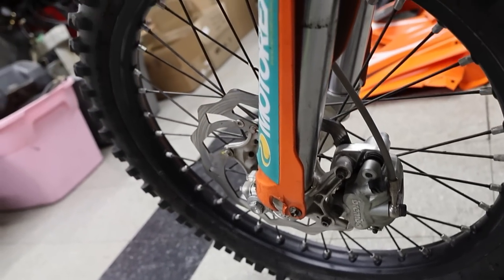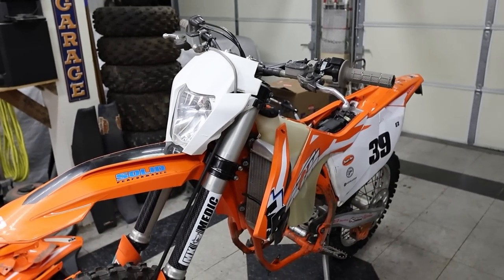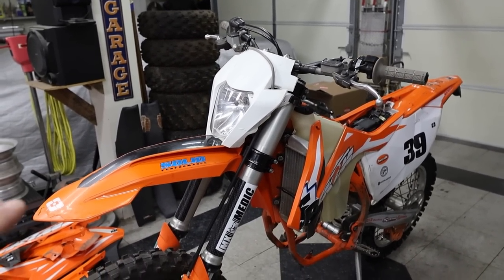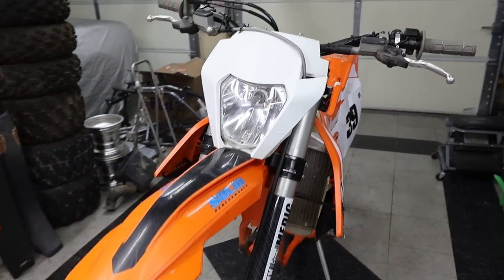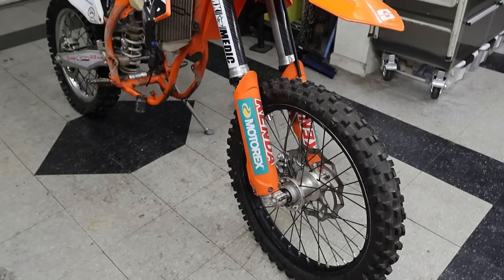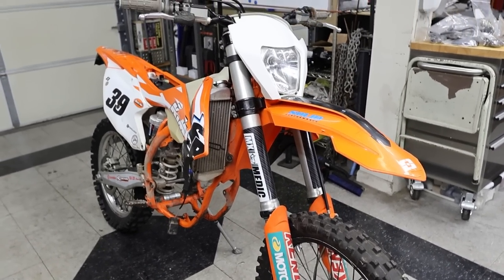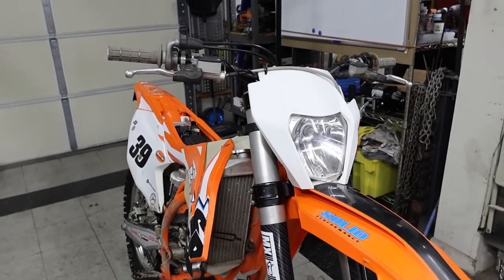So I may actually try to rebuild these forks myself because apparently they are valved and sprung. So in the 2018, these KTMs had air forks, and a lot of people like to take out that and put springs in them. Apparently that's already been done on these, but I may actually give these things a go at rebuilding them because they are set up for about my weight.